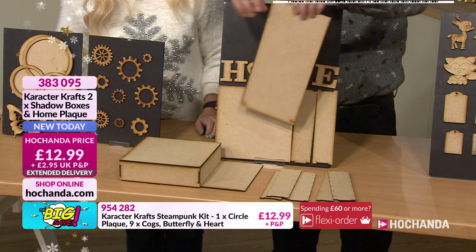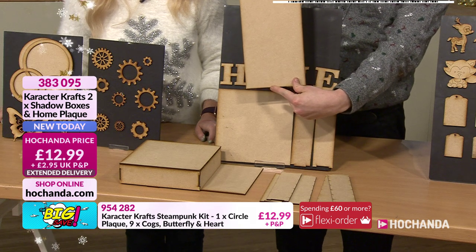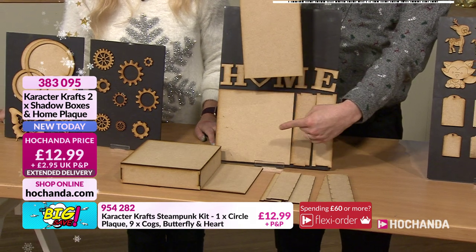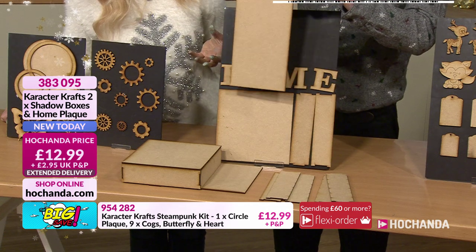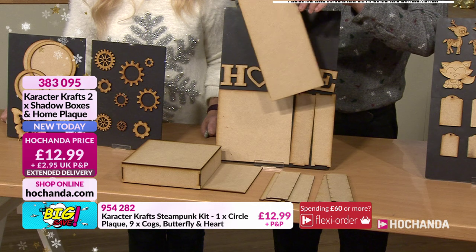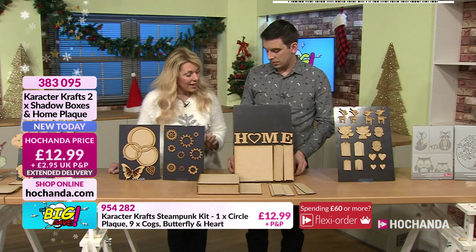So you could do it this way with your home running down the centre. Yes. Oh, that'd be amazing. And maybe you could attach the owls from your One Day Special. You could attach anything to it. And also, again, the steampunk, the cogs on there would look really good as well. Yes, it would. Or again, use the home as a completely different project and use the plaque for something else. It's entirely up to you.